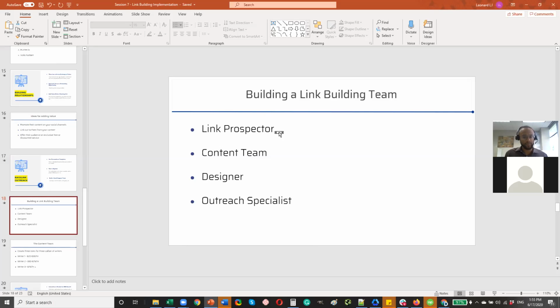And for the first 3 bullet points here, you can find someone offshore who can do these things very well and do it more cost effectively than someone here in the States. But for outreach specialists, I would recommend having someone who's a native English speaker or writer. And again, you can find someone like this abroad, but it would be more difficult. So someone from Canada, the US, Western Europe, those would be my targets for this last role here.